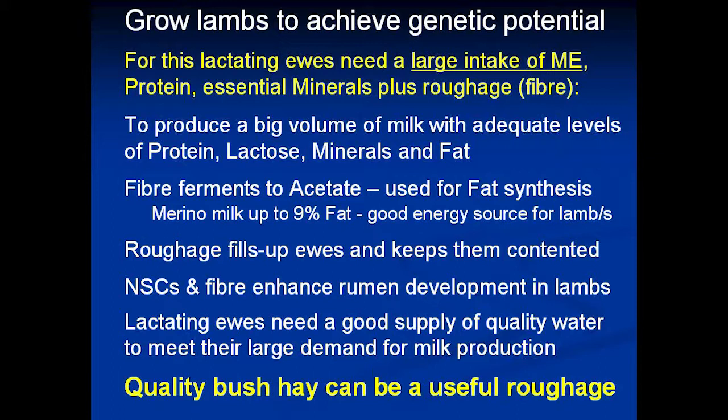We've done a lot of, well, not me, but colleagues here at UWA have done a lot of experiments milking ewes, and merino milk certainly is very high in fat, probably because the volumes are lower, but certainly up to 9% fat. So it's a very good energy source for the lambs. Remember that fat is probably at least 2¼ times the energy value of carbohydrates and protein. It is important, so we need that fibre in the diet to produce acetate, to produce fat.